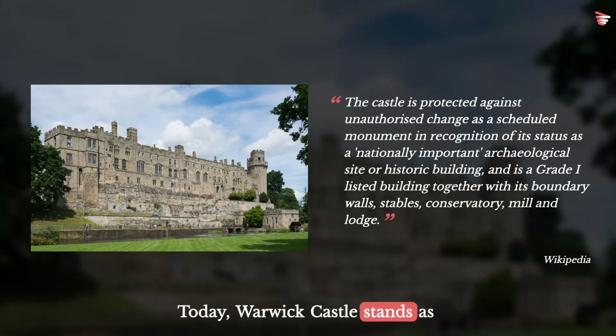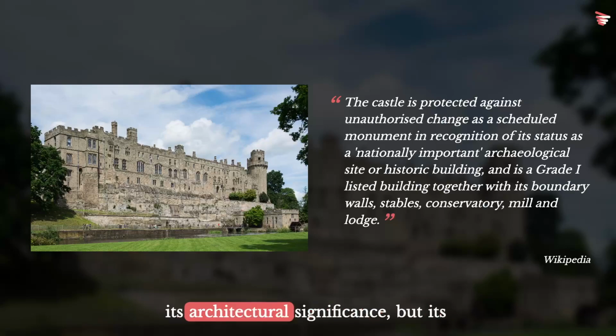Today, Warwick Castle stands as a testament to nearly a millennium of English history, its stones bearing witness to the ebb and flow of power, the changing nature of warfare, and the evolution of aristocratic life. As a Grade 1 listed building and a scheduled monument, the castle enjoys the highest level of heritage protection. This status recognises not just its architectural significance, but its importance to our understanding of English history.